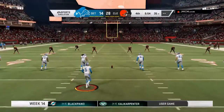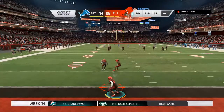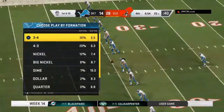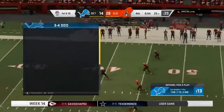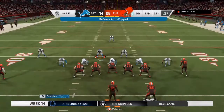After the touchdown, out is Prater to kick. Here we go, here we go, here we go. The Cleveland offense ready to go.